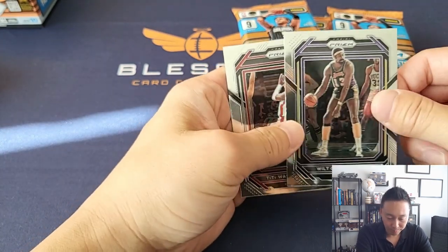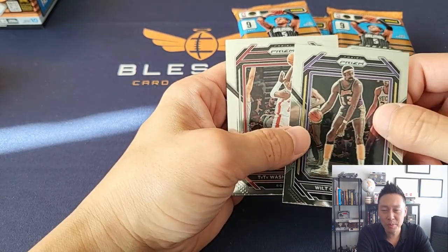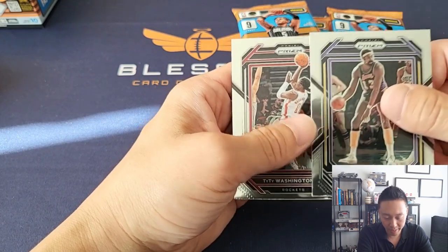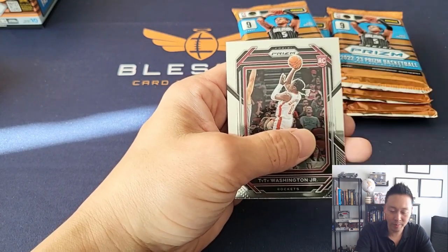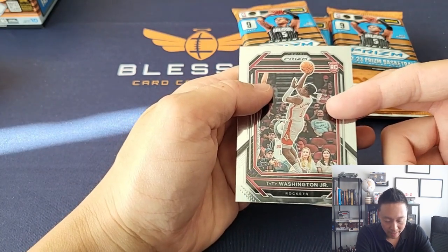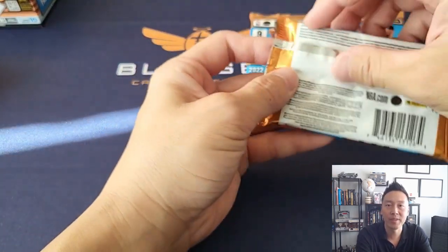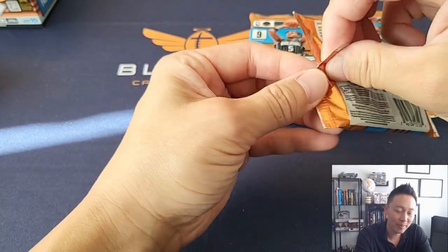Wilt Chamberlain. I think Joker broke some kind of record, like a triple double or something, just the other day while playing against the Lakers. I think that's what I heard. I'm not 100% sure. Another rookie here is Ty Washington Jr. I'm not too familiar with that guy.